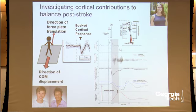Now I've talked about top-down. I've always said that I'm a self-proclaimed brainist. I'm really about the brain, and that's what I focus on. But they've developed this very elegant paradigm to use the balanced perturbation platform to now induce a perturbation from the bottom up. Jackie and Aiden are measuring these evoked EEG responses to try and evaluate what we see in terms of cortical control of balance post-stroke.